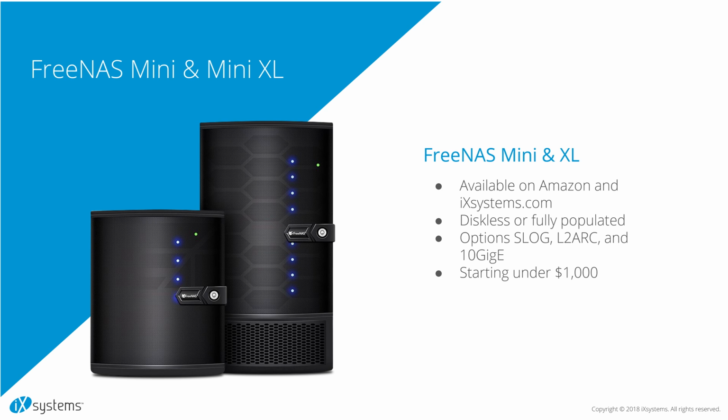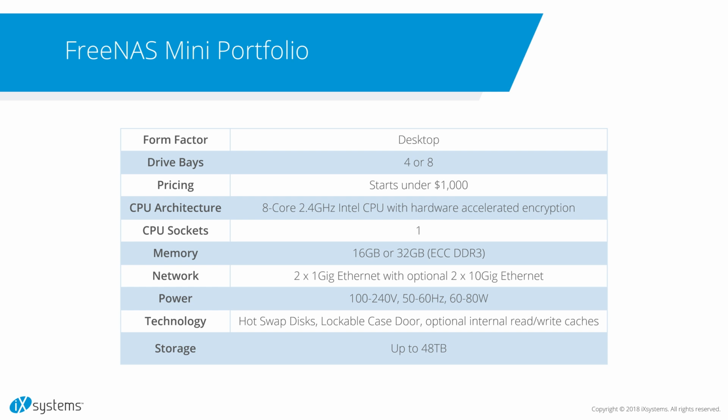The FreeNAS Mini, in addition to providing either 4 hard drive bays on the FreeNAS Mini or 8 hard drive bays on the Mini XL, does also give you room to add a SLOG device, or essentially a write cache SSD, an L2ARC, which is a ZFS term to accelerate reads, so a read cache SSD, and we also do support 10 gig on the FreeNAS Mini product portfolio. These systems start at under $1,000, and then depending on storage capacity, go up from there. This product is most suitable for home use or small offices that need a reliable storage solution that is easy to use.